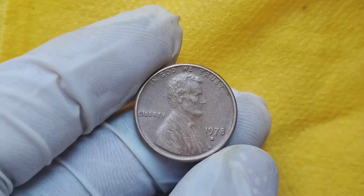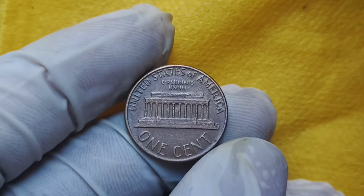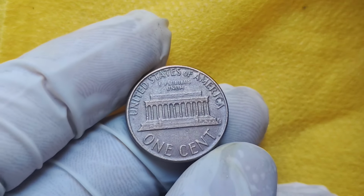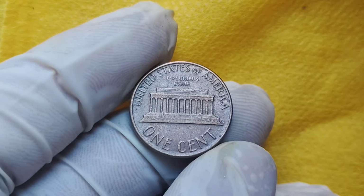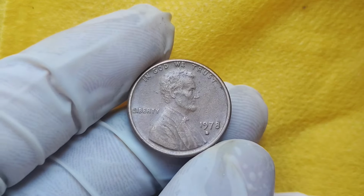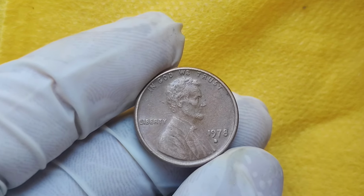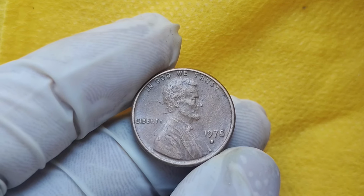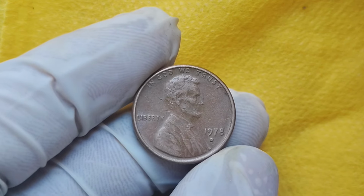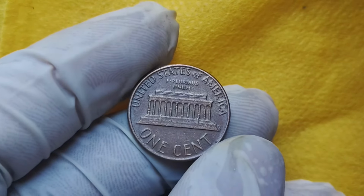Okay, so let's talk money, because that's why we're all here, right? This 1978 D-era penny recently made headlines when one sold for a jaw-dropping $1.8 million at auction. That's not just pocket change, my friends. That's life-changing money. Collectors are willing to pay insane amounts for rare errors like this because they're so unique. Think of it like collecting baseball cards, except instead of a rookie card, you've got a 1 in a million mistake from the U.S. Mint. A 1978 D Lincoln penny could be worth $1.8 million if it was struck on a silver dime planchet.